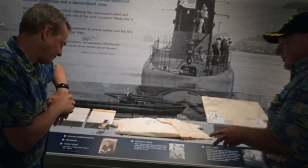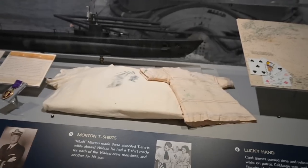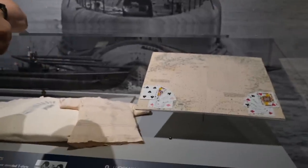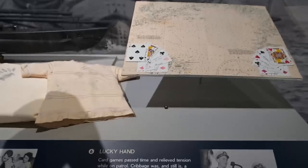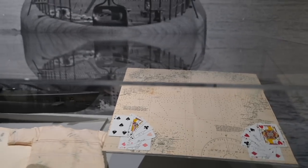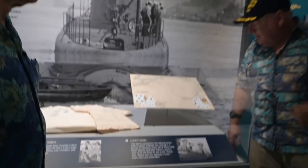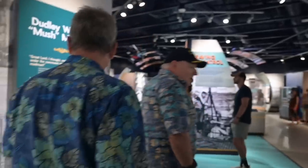And then some of the other things in here: this is the 28 and 29 point cribbage hands, and a chart of the Yellow Sea, annotated where those two hands were dealt. You can see the cards are signed by the officers who were in the wardroom when it occurred. Pretty amazing. This was donated by Dick O'Kane's widow after he passed. Dick O'Kane was his XO, and what a combination that was.